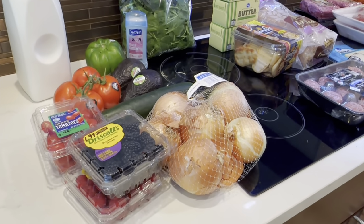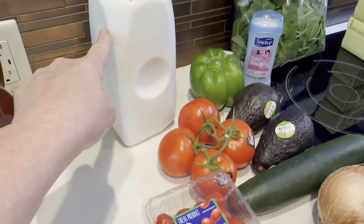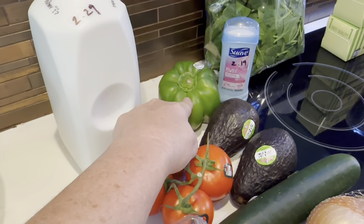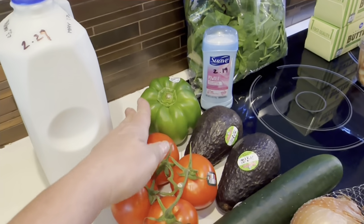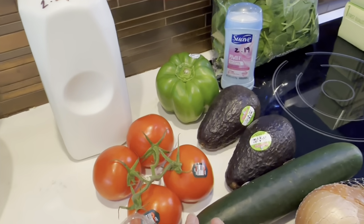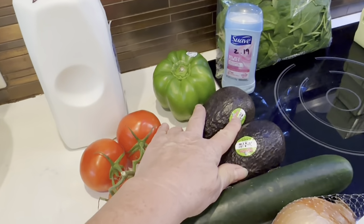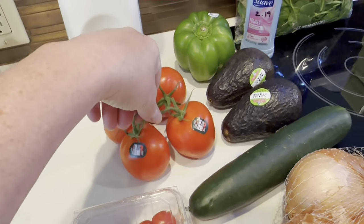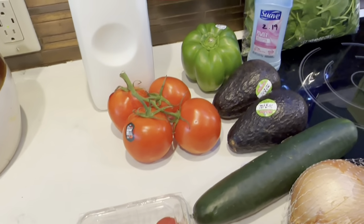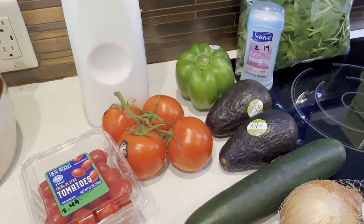And let me show you what I got. I got milk for $2.29. Green pepper for 89 cents. That went up another dime, and they were tiny. That was the biggest one I could find. They had no clearance fruit or vegetables this week. That was sad to me. I bought 2 avocados, and they were 99 cents each, and I had to buy 4 little tomatoes. I think they were about $2. $2.49 for these grape tomatoes.